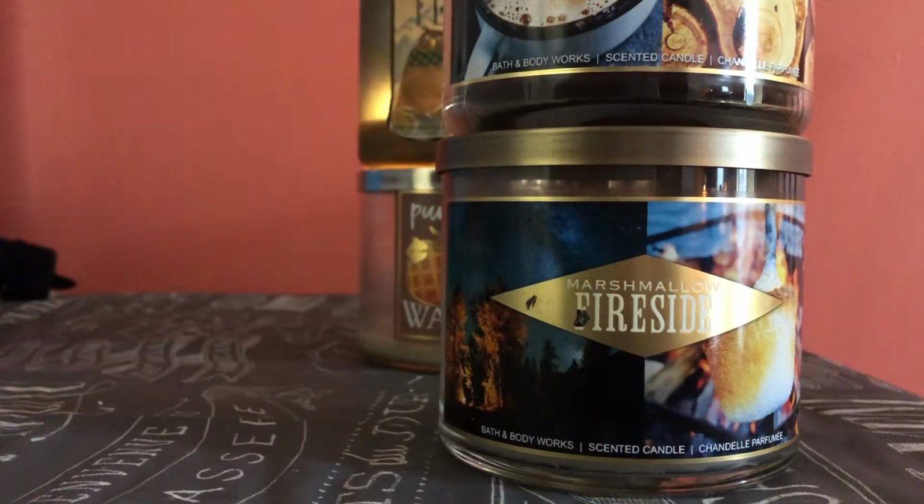Scent appeal on the Marshmallow Fireside is like an 8 for me, maybe even an 8.5. I love this scent, and I think you could use it all year round. I really do. I think I'll probably pick up a backup or two, maybe at Candle Day.